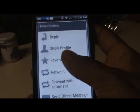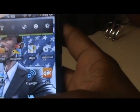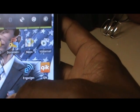Here you see when I hit one of the tweets, it gives me a million different options. I can retweet with comment. That's probably the most significant one for me, that Peep doesn't have. So it's a downside for me.